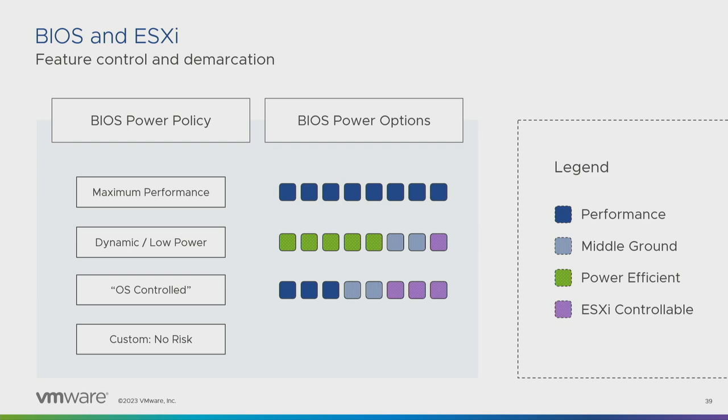When you choose OS controlled policies, and again, the names differ across vendors, performance per watt, performance with OS, right? The names are different, but let's just say OS controlled. You will have performance options or performance values. You will have OS controllable values, but you will also have some middle ground values, and there is where it differs from the maximum performance policy.